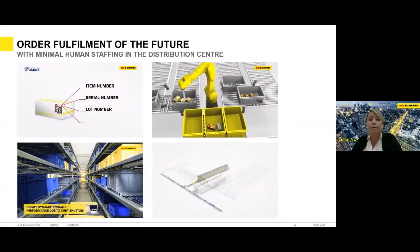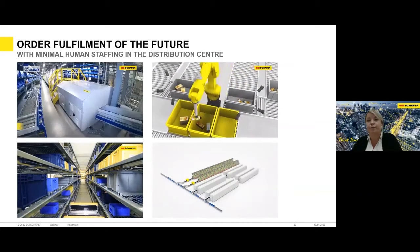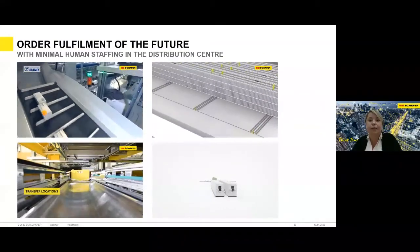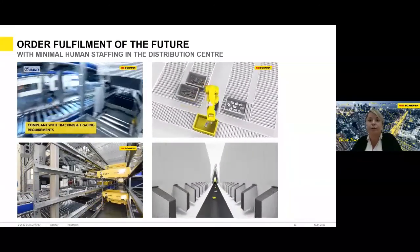At the bottom line, this would only leave goods receiving, A-frame replenishment, error check stations, shipping, the actual loading of the trucks, and outside technical staff, which would be much easier to maintain than a labor-intensive operation.